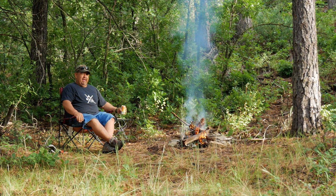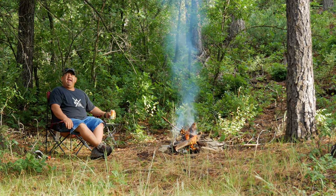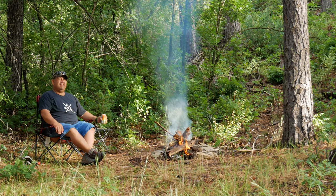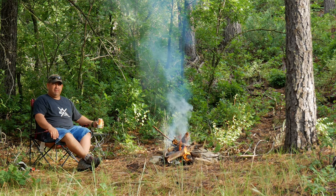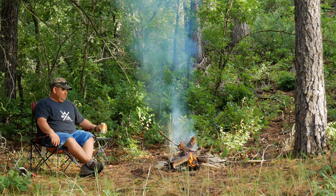Boy, it feels good to be at camp. All set up, fire going. Rain has backed out. Can't ask for a better evening, I'll tell you that. Took the fire a little while to get going. Everything was just so damp. But once it caught, it's doing okay, man.